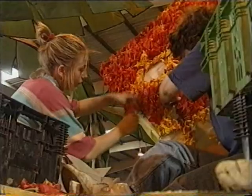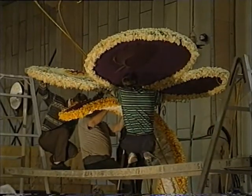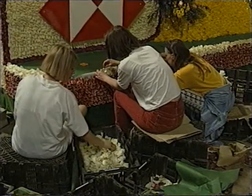Now almost everyone who's working on this parade is a paid person. So I very much miss the loss of the volunteer spirit. They're all keen and happy, but not many volunteers.